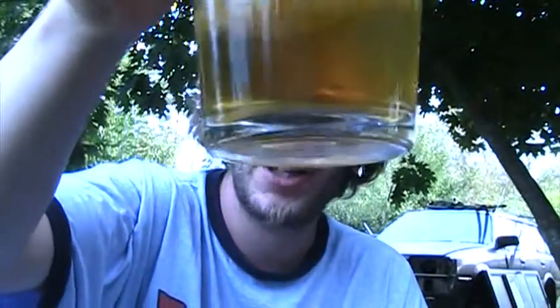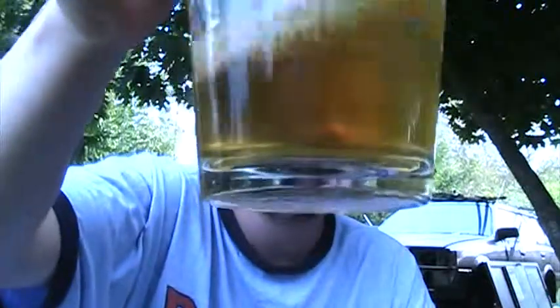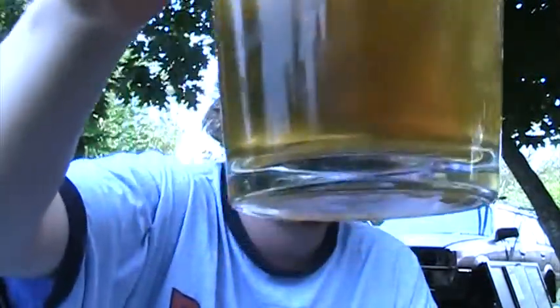And even though it is clear, when you give it a jiggle or whatever, you can see the fizz kind of stir up. I don't know, maybe most beers do that. It's seeming more like a hazy beer.